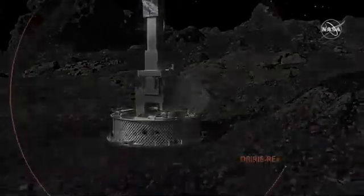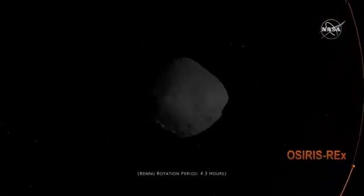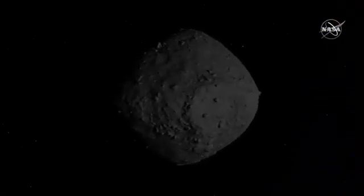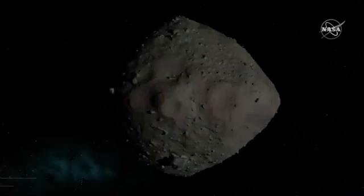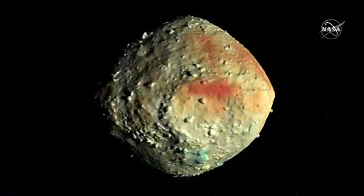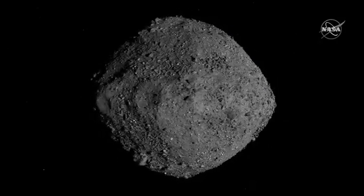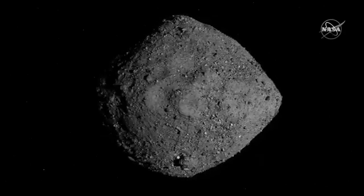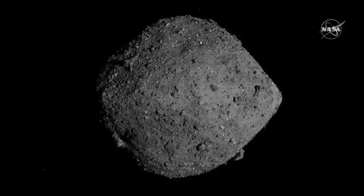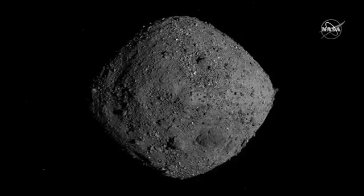Bennu is a dark, diminutive world, roughly the height of a skyscraper, and now the smallest body to be orbited by a spacecraft. Prior to arrival, it was known to have low thermal inertia, a characteristic of fine-grained materials like sand. An infrared spectrometer on OSIRIS-REx confirmed this property, leading scientists to expect a predominantly smooth surface. But the first close-up views of Bennu delivered a major surprise. In exquisite detail, the mission's cameras revealed an unrelenting rockscape dominated by boulders. By combining these images from OSIRIS-REx with its laser altimetry data, we can take a tour of Bennu's remarkable terrain.